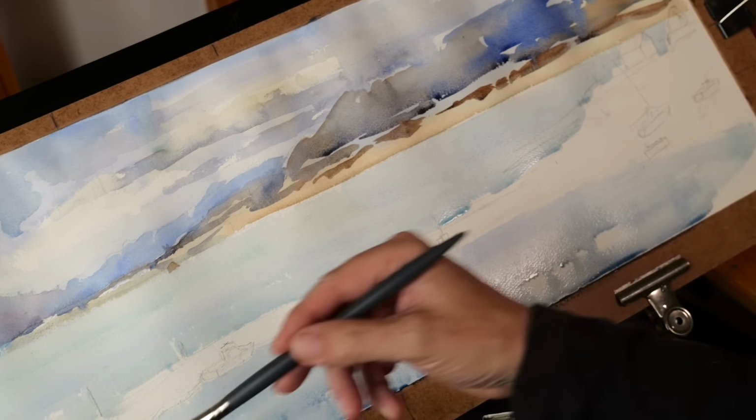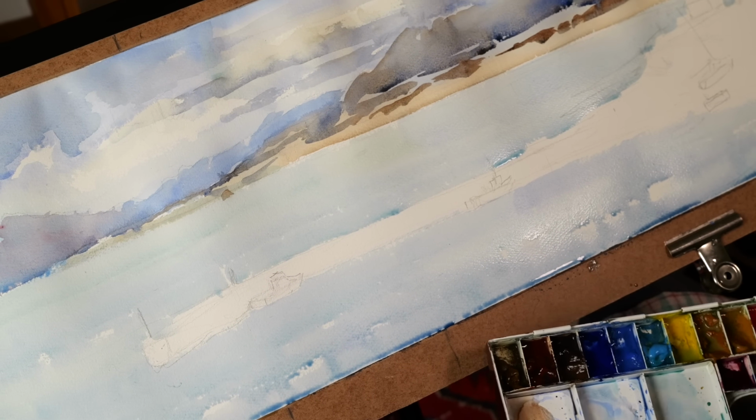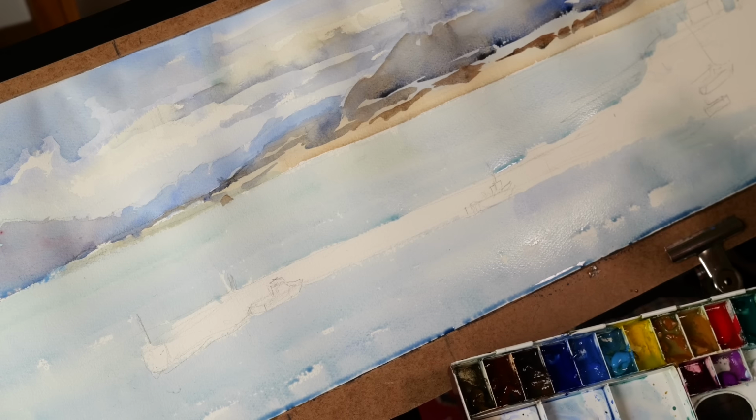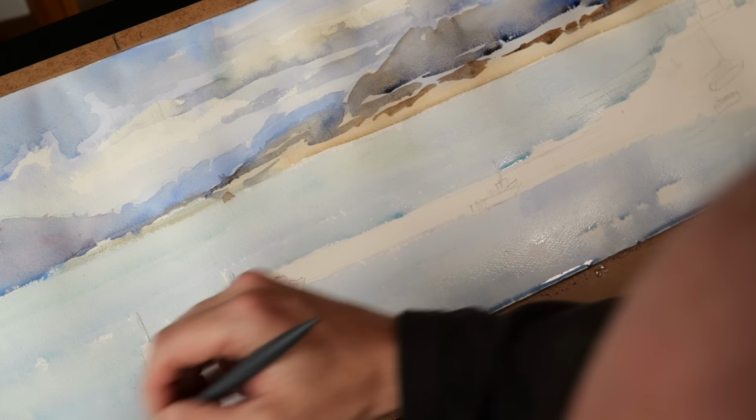So I'm working a bit like a typewriter. I don't want the paint to splurge. Cauliflower, that's the word. I don't like that particularly. So you've got to keep the paper at the same dampness all the way through.